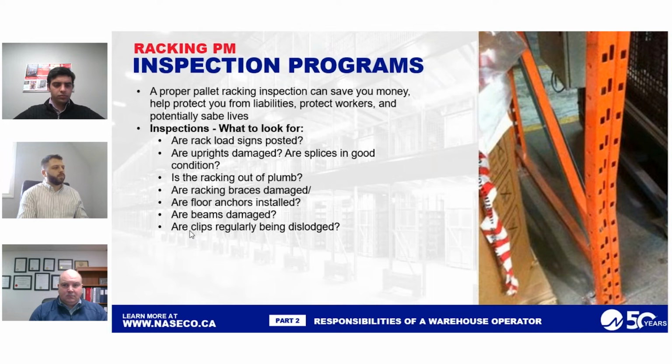So racking inspection programs. The inspection programs should be designed to fit with the company's schedule, whether it be at the end of the day, end of the week, even between shifts. It should be done on a regular basis. There are many different programs that you could personalize to the users of the racking. Daily inspections are recommended to avoid interruptions in the daily workflow. Downtime on racking is burning money and production time.